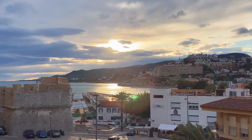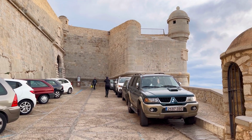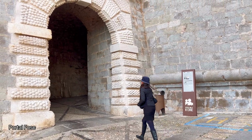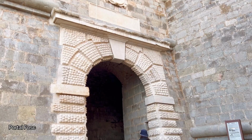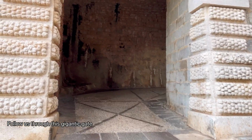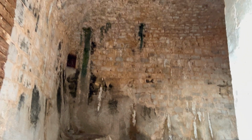Fast forward to the early 15th century, and Peniscola becomes a papal seat. Pope Benedict XIII, or Papa Luna, set up his residence in the castle, making it one of the 3 papal seats during the Western Schism, alongside Rome and Avignon. And now imagine how this quaint town was once at the heart of a major religious and political saga.